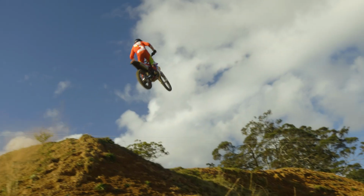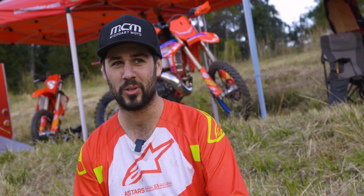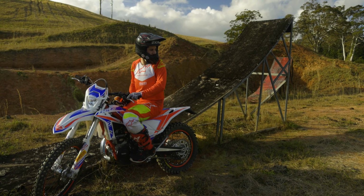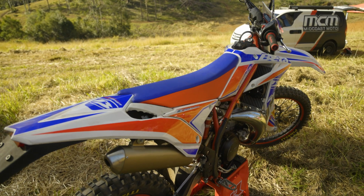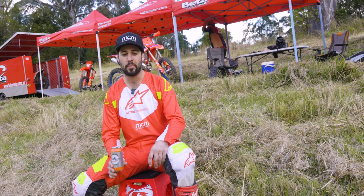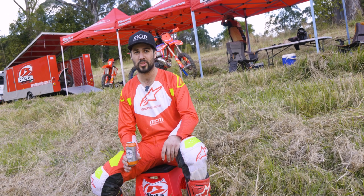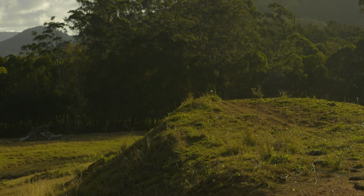Yeah, jumping the Xtrainer, you can definitely do it. Don't underestimate that thing, for sure. There's less margin for error than obviously the RX and even the RR Racing, but if you're confident with it, it'll certainly handle it, as long as you're just a little bit careful. It's good fun.